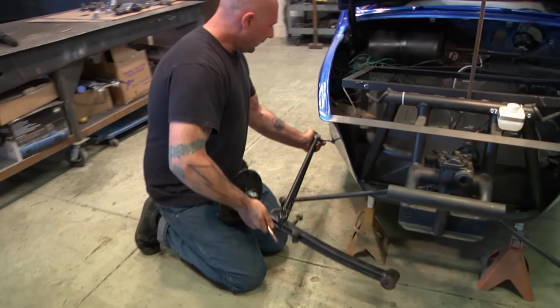Getting this front suspension dialed in isn't a lot of work, but it's technical. The handling of the car, the safety of the car depends on this front axle behaving correctly.